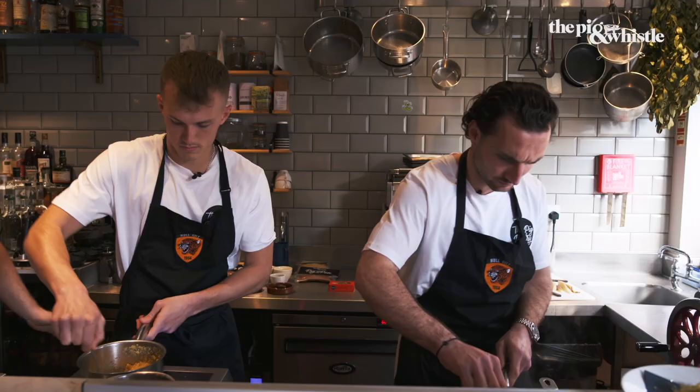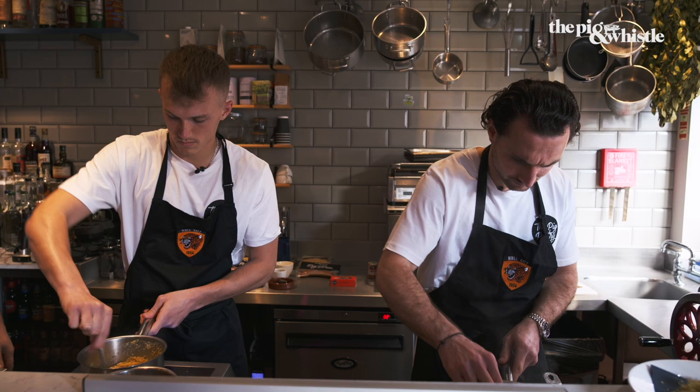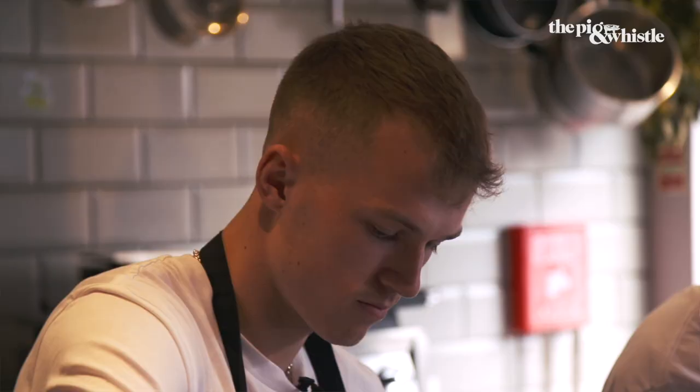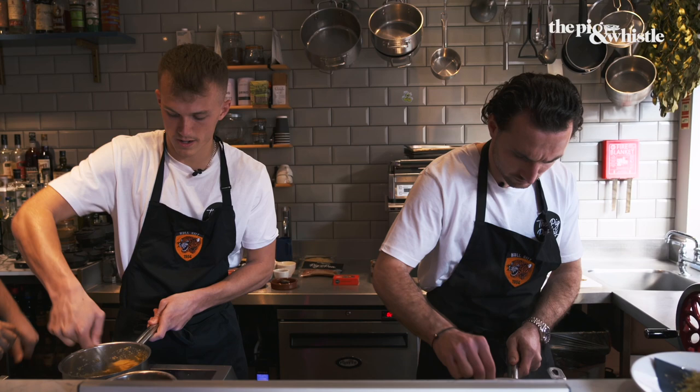I'll leave you to it on the polenta. Don't forget that you need some milk at the end after the 10 minutes. You need to season it. And then off the heat, you need to add your oil, butter, and cheese. And then keep it warm while we're going to the mussels.